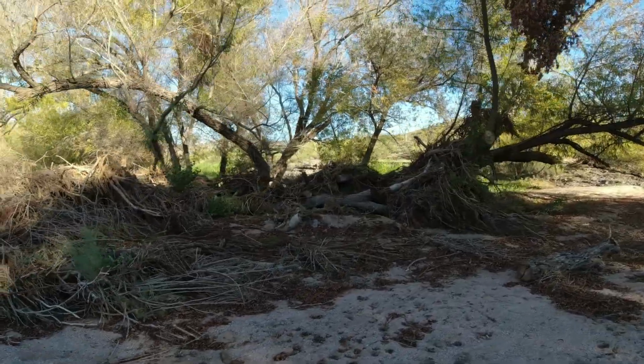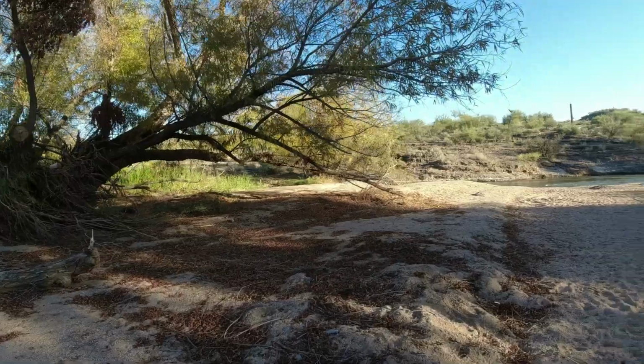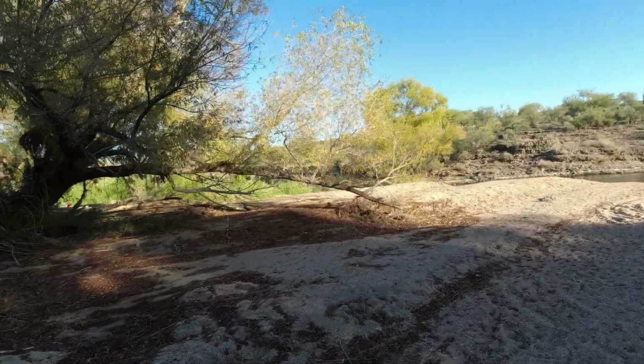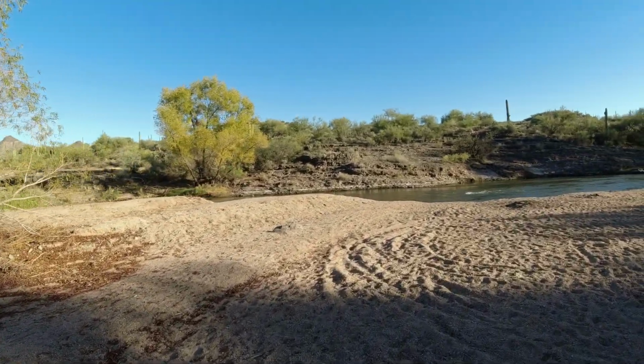You can tell the water came through here and just piled up all kinds of stuff, ripping out trees. I was talking to a few folks here, and they said this whole area was underwater, which by the looks of it, makes sense.